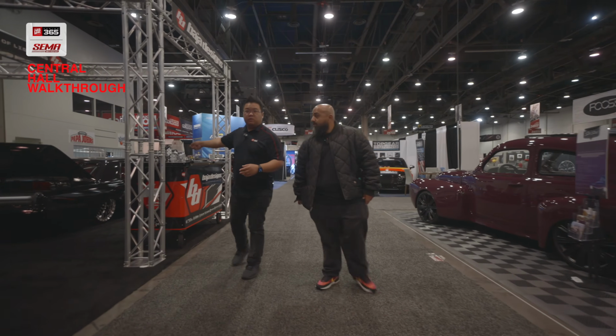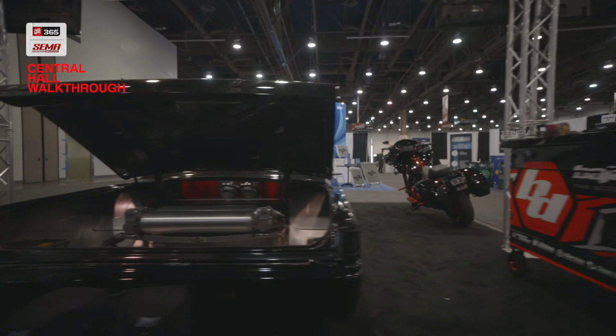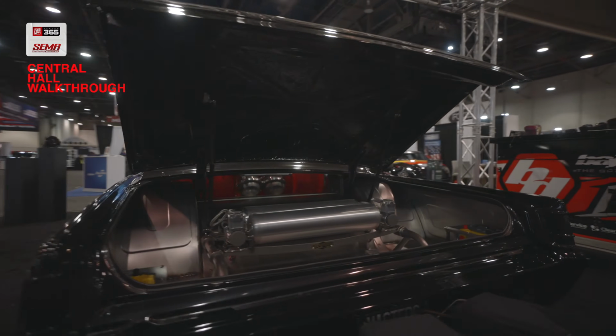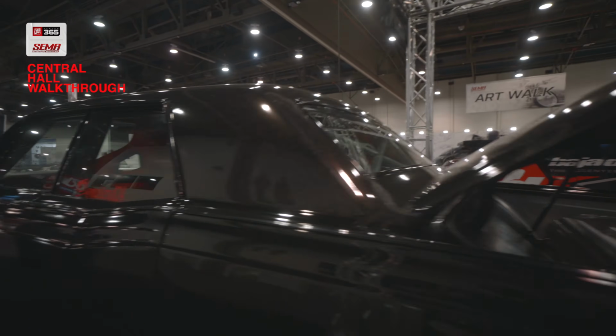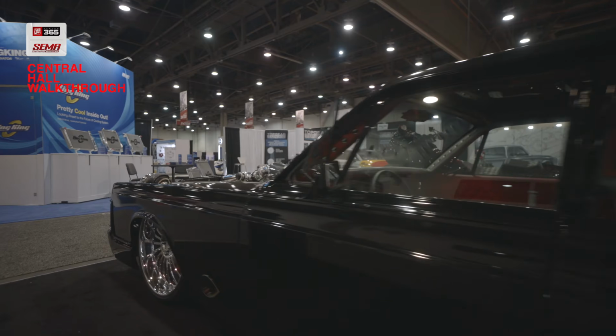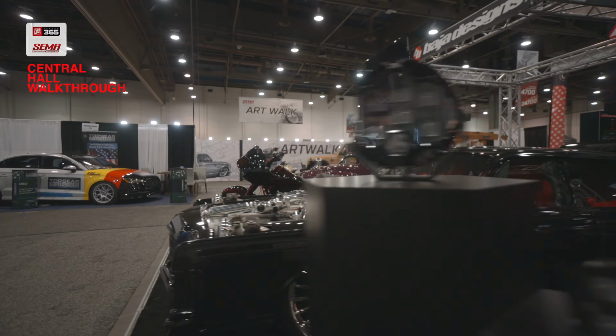Actually, we're passing one right here. This is, I believe, a 71 Lincoln, if I'm not mistaken. I could be very wrong. This one is extremely, extremely clean. This caught my eye right off the bat. So is it just the long body from this era and how it's sitting to the ground? Is that what caught your eye?